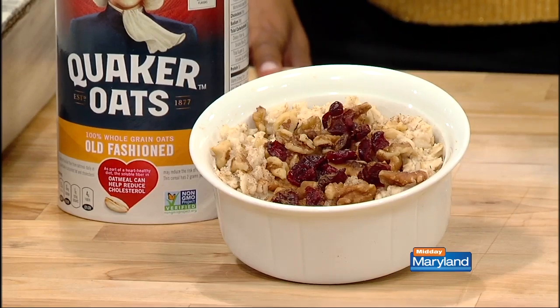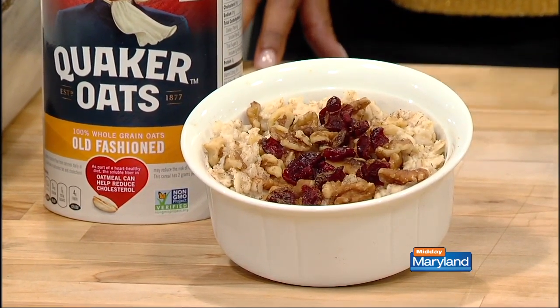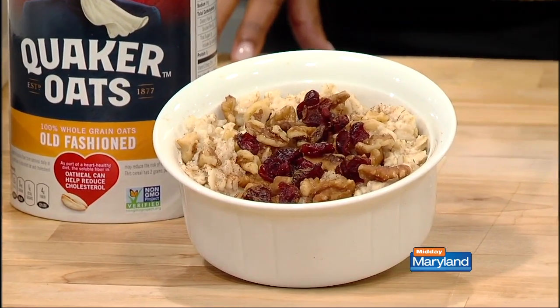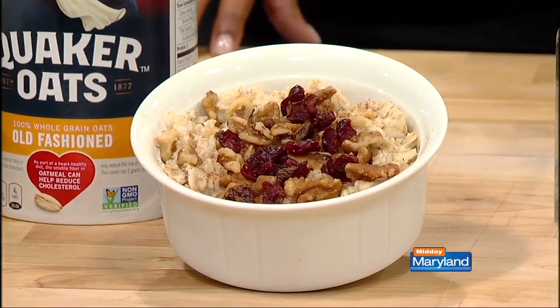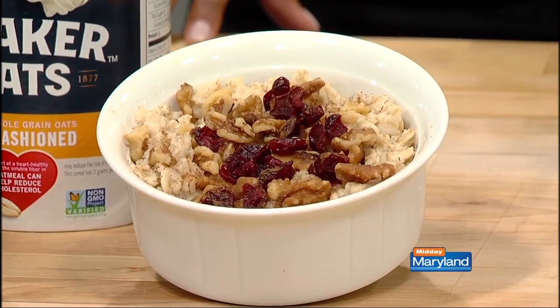So the oats here, these are some Quaker oats. Whole grain oats have some beta-glucan, which is a type of soluble fiber, and that will actually bind to some of the LDL during digestion, which may help reduce some of the LDL that is absorbed. So oats are very versatile. You can try them sweet or savory. You can also add them into a food processor and add them to whole grain baking.